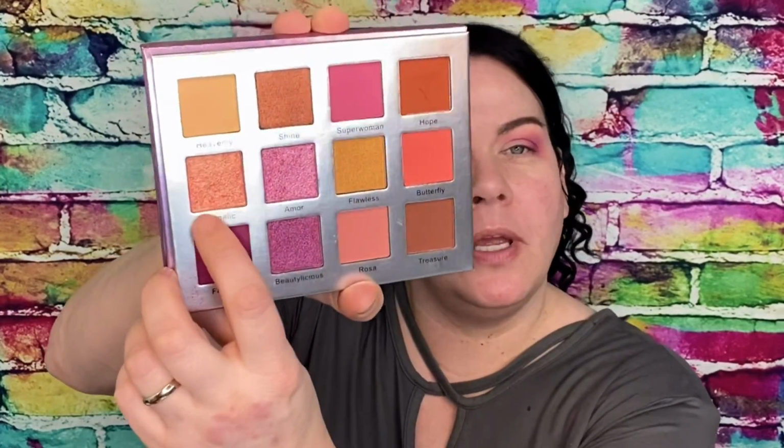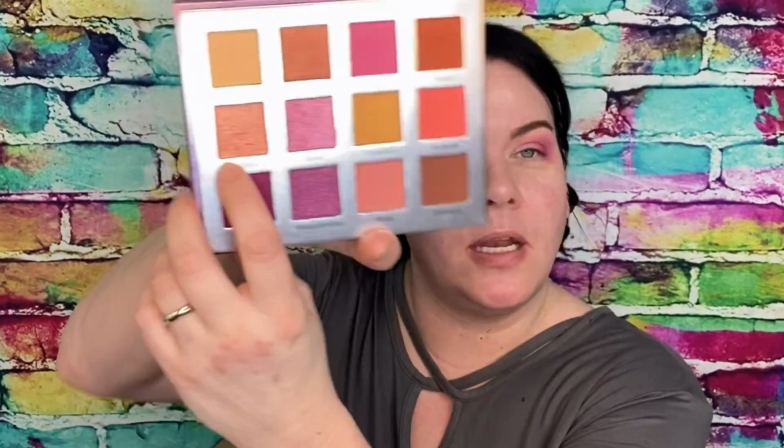Go right in here. Wow. She's pigmented. That's pigmented. All right, I'm going to go in with this shade here. It is Angelic shade, and I use my finger. I'm a fingerer, and I'm going to put that right on my lid. Oh my God, that's beautiful. That is gorgeous. Wow. I wasn't expecting that.